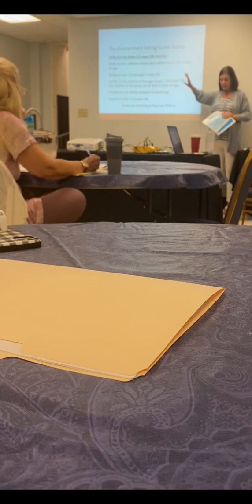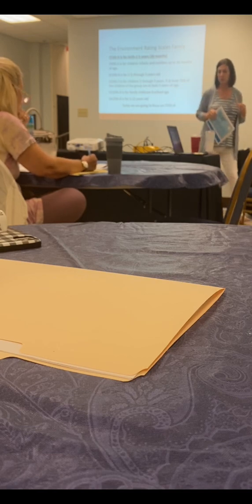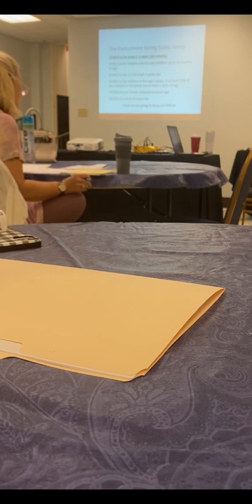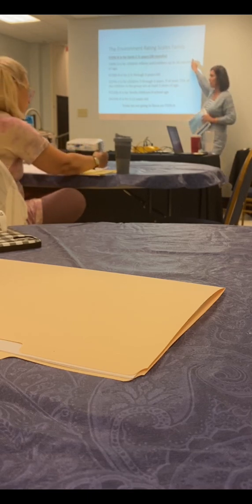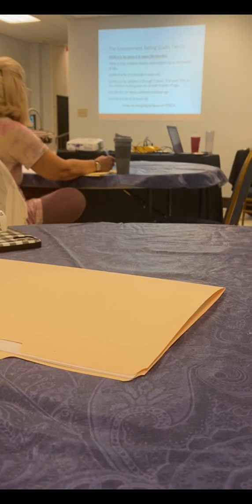One of the reasons is because it is a new version, and you have to be trained. You have to meet what's called reliability. Any person that comes in to do this scale and rate your classroom has to attend training and be reliable. So they have to take a test, and it's a pretty tough test. I've done it several times, and you've got to get an 85% or higher on it, I think. But anyhow, those are the two. Again, we're going to be focusing on ITERS-R this morning. You are welcome to look at these today, and I'm going to tell you a little bit about the difference in these.